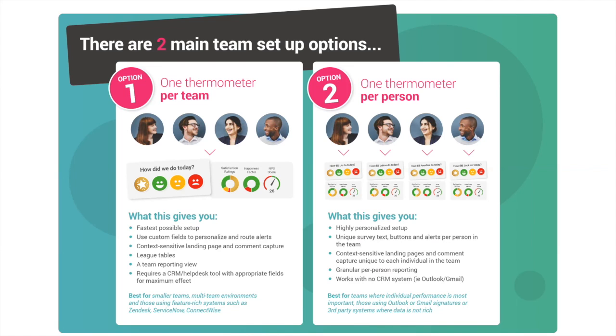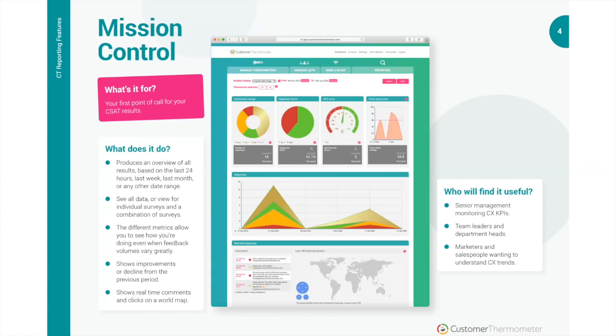Now we're going to head straight into our reporting. The first thing we're going to look at today is our mission control, or our main dashboard. When you log into your account, you're going to see your mission control or dashboard page. This gives you an awesome snapshot of all of your data across all your thermometers instantly. Whether you have 5 embedded thermometers or maybe 6 email thermometers, all your data will be pulled together and combined here. You do have the option to remove certain thermometers if you wish, and add thermometers.